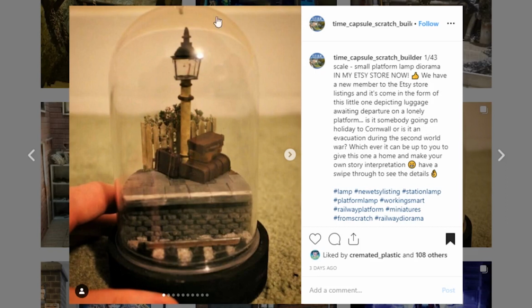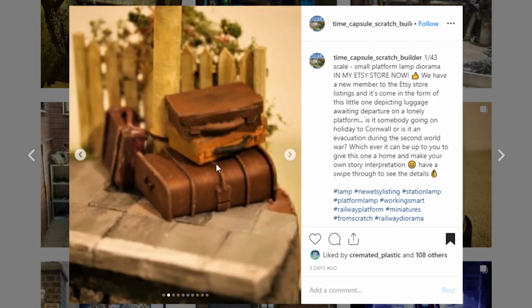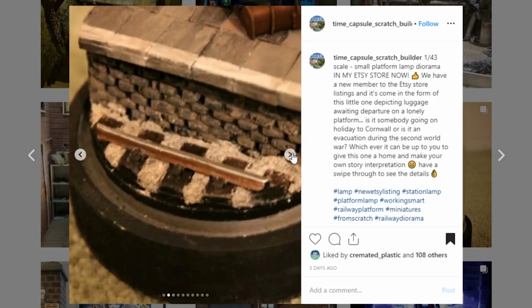The uniqueness of having the little display bulb sort of thing covering it, and this is again one of those pieces. It is complete. It doesn't look like it needs anything else added to it. It's just a fun little piece. So awesome job on the workmanship. Look at that detail on those pieces of luggage. It is so amazing. Your paintwork, yeah, it's wow.